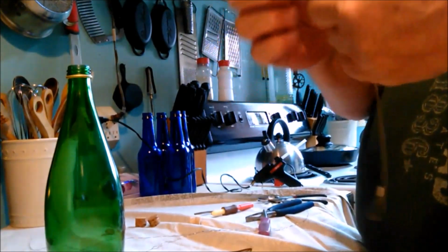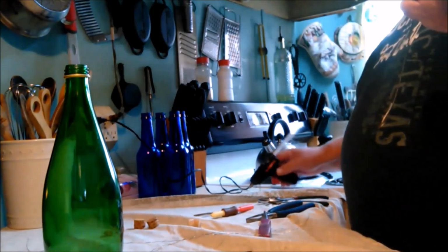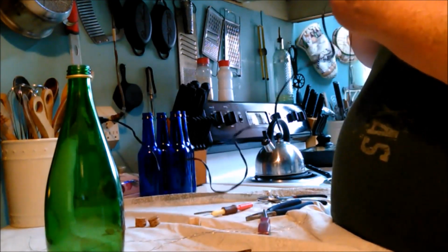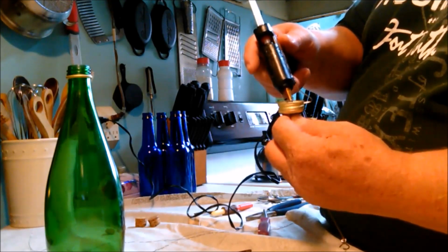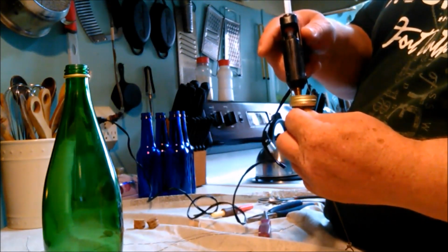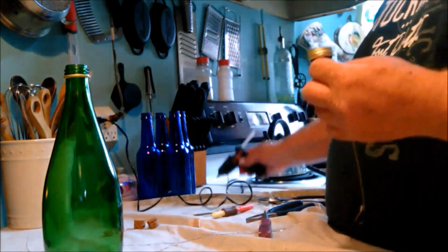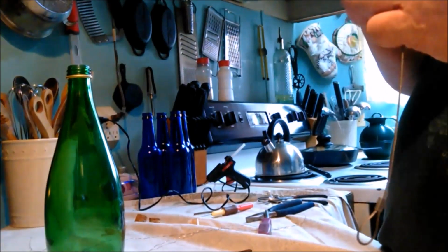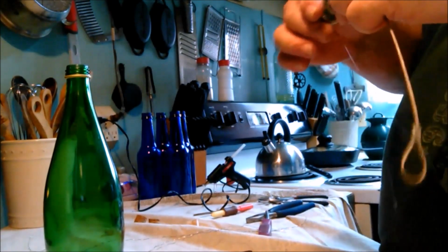Now, I'm going to need that to be watertight so water doesn't get down in the bottle. That's why I'm using my heat gun and putting hot glue around it, and that'll help seal that into place. There we go. You'll have to clean up the extra glue once it's dried. But anyway, glue around it so water can't get down in the top.